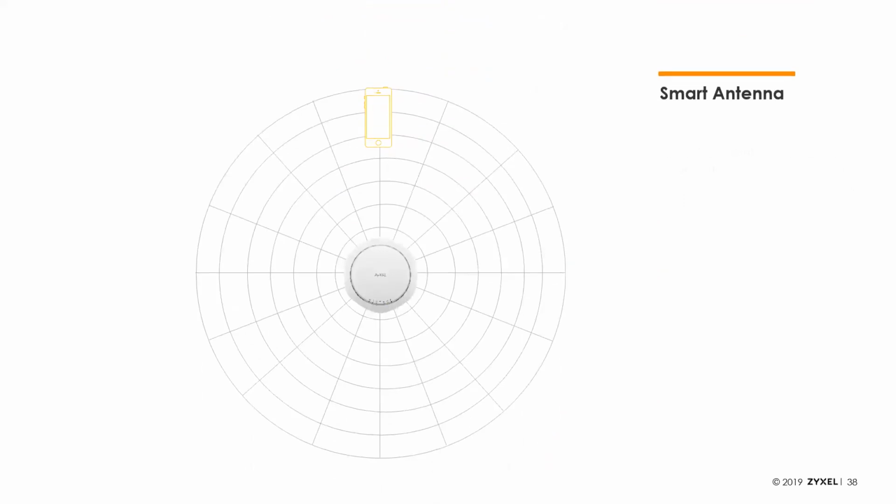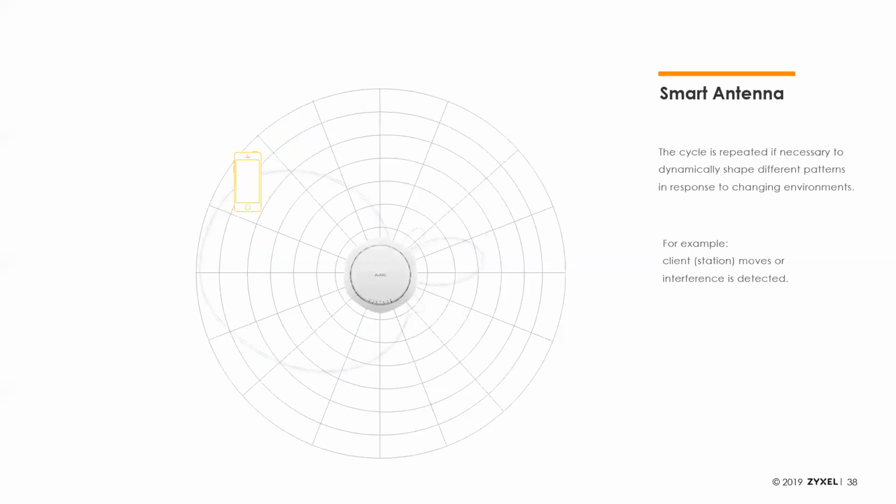And unlike something like beamforming, smart antenna works with mobile devices. It doesn't require them to be roughly stationary to take advantage of it. It works even if you're walking around talking on your phone.